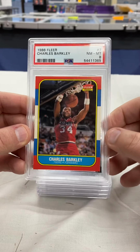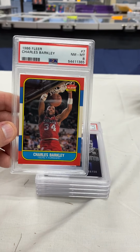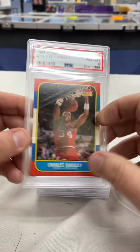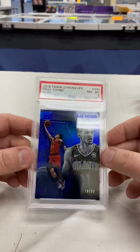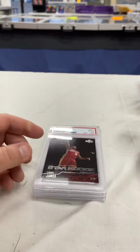I guess I need to grade all these. I bought a set a while back and graded just the Jordan so far, and the Jordan got an 8. Everything else, this is the second card I graded out, so it looks like it's probably going to be an 8 set for the most part, so I need to slab a bunch of the key rookies in that and the key stars. Trey Blue out of Chronicles, number 99, got an 8.